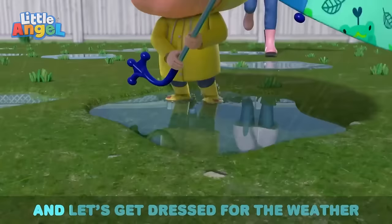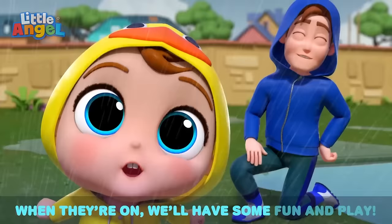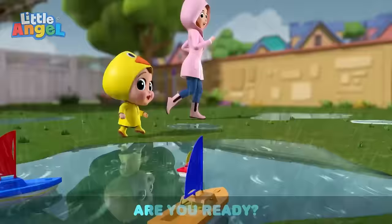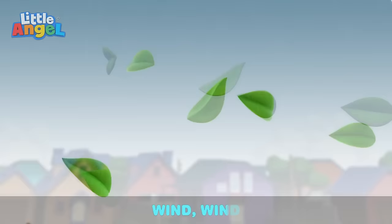Let's get dressed for the weather. Are you ready? Let's get dressed for the weather. Are you ready? 'Cause when we're done, we'll have some fun today. Wind, wind, fly your kite. Let's have fun up there.